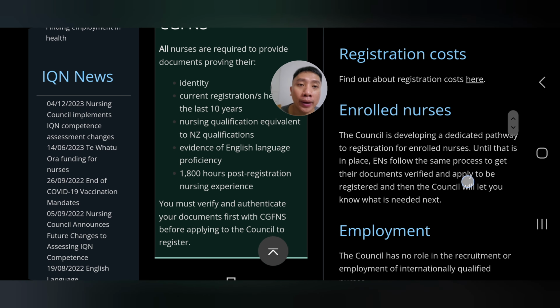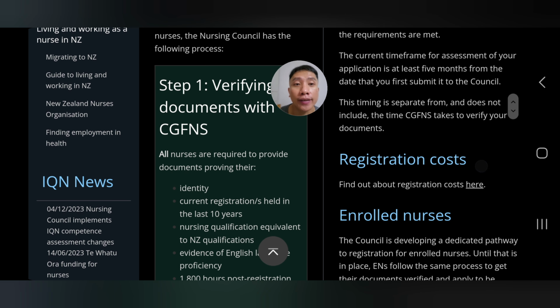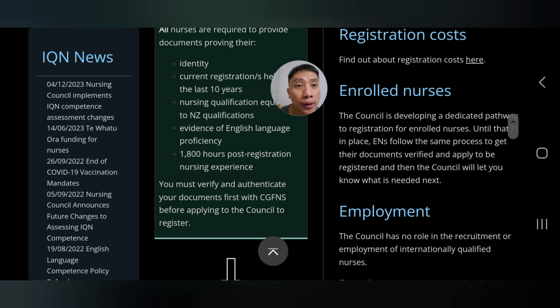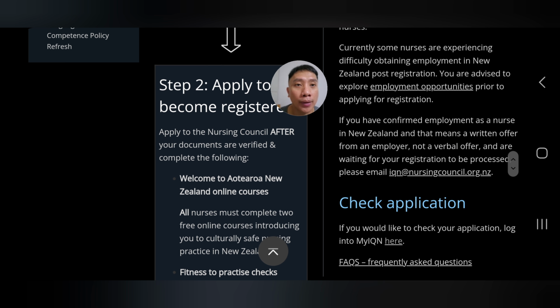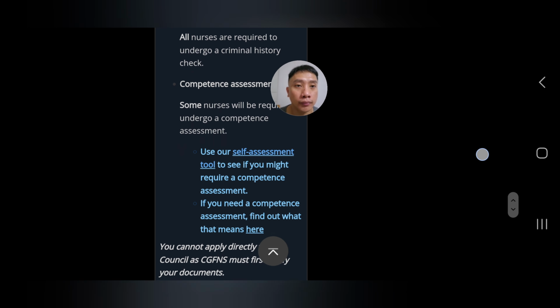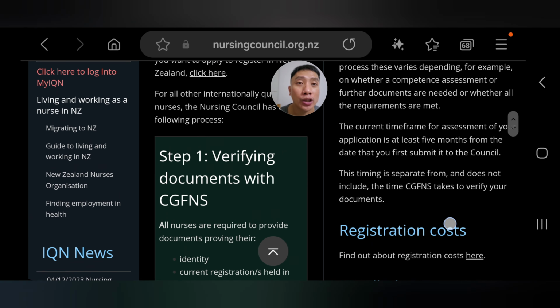And remember, guys, CGFNS step 1: verifying documents with CGFNS NC. CGFNS NC is the one going to submit. You must verify authentication before applying to the council. They are the ones going to submit to the IQN. So apply to become a registered nurse. After you apply, the documents are verified. So that's it, still the same. So remember the self-assessment tool, guys. I hope you've learned something new again.